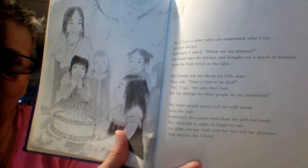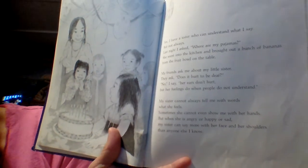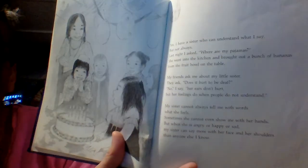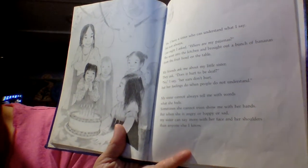Yes, I have a sister who can understand what I say, but not always. Last night I asked, where are my pajamas? She went into the kitchen and brought out a bunch of bananas from the fruit bowl on the table. Why do you think she brought her bananas when she asked for pajamas? Let's try saying those words without our voices.